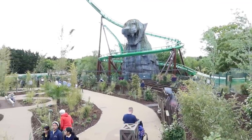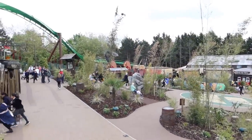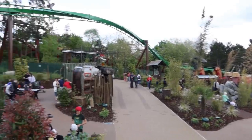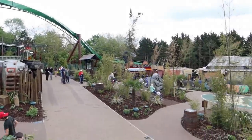Fantastic. Really good. We are going to get a bit more footage around the area. We're going to jump on in a second for another ride as well. What's that? Looks like Mamba Strike has got nobody on, that's gone down. The flat rides are having some issues. Yeah, that's the thing. Like I said in the vlog from the media day, the flat rides, not really the manufacturer I would have gone for.